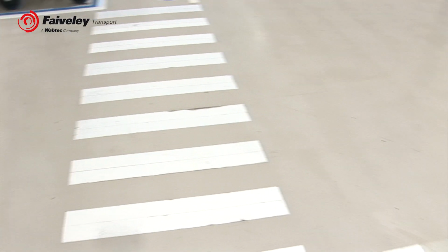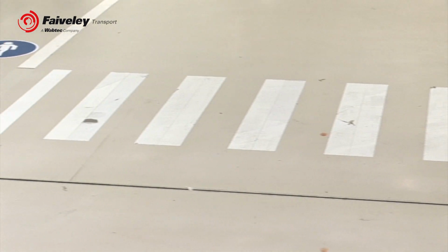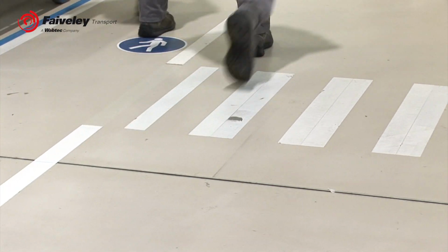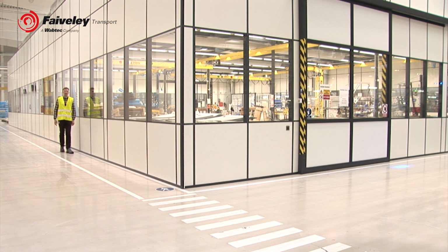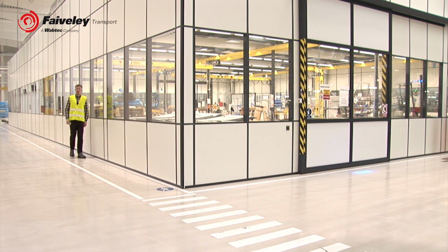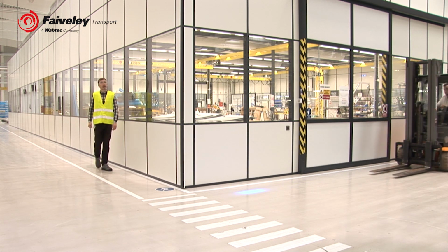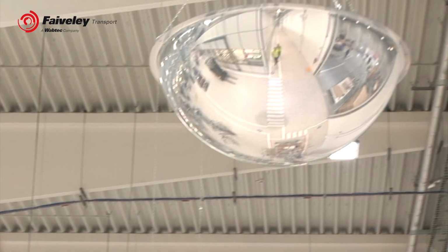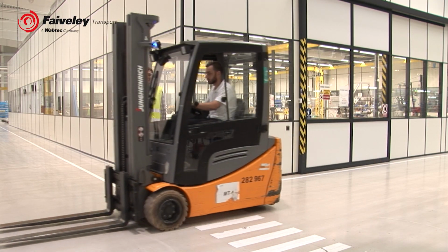There are white strips 15 centimeters wide, and they mark pedestrian crossings. However, at the crossroads, the traffic on the side route is not usually seen. Therefore, a mirror in the shape of a hemisphere is located above crossroads, allowing you to check whether the space we are entering is really safe.